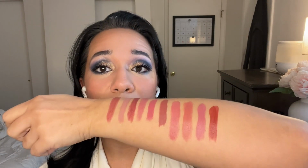Ooh, I have never worn this, apparently. Swatch. Oh my gosh, look at that. That is such a pretty color. That is beautiful. Why have I not worn this?